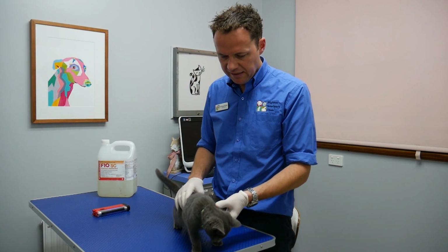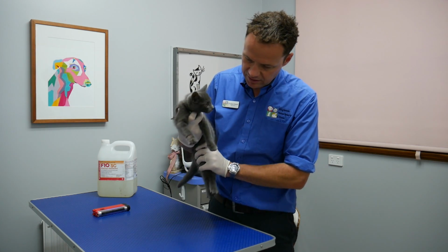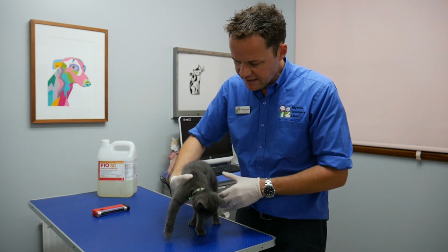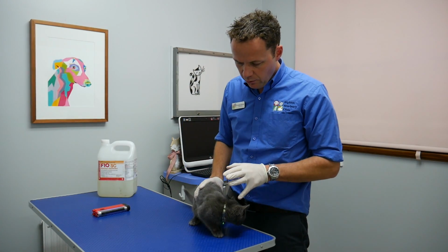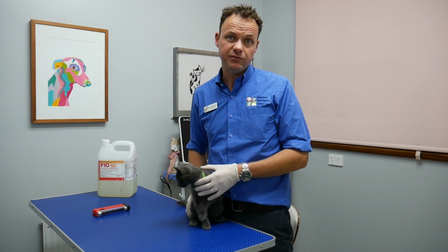This is Milo. He's only a young little kitten. He's just presented to us today with the owner for routine vaccination. He's actually got a little spot which I'm not sure you can appreciate on his little leg. I guess the owner wasn't too alarmed. We've done some checking for him, and unfortunately it's suggestive of ringworm.